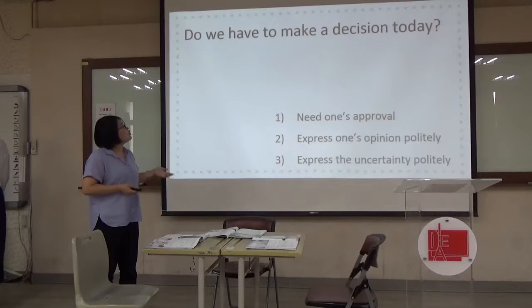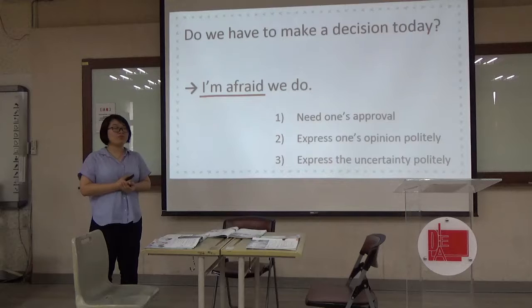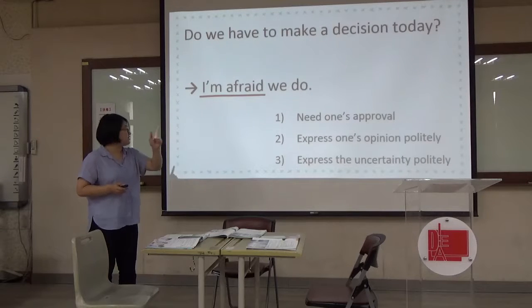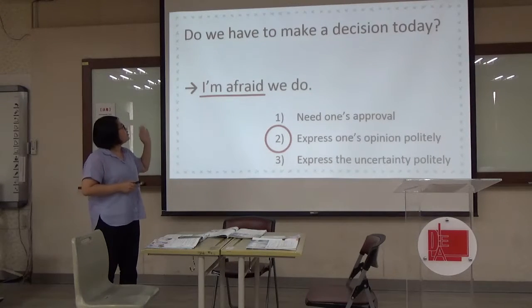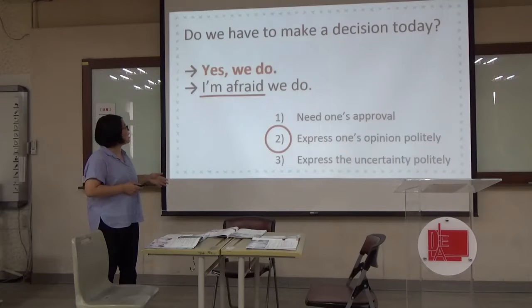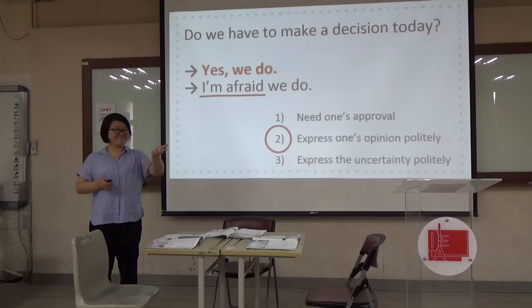The next sentence. Do we have to make the decision today? The answer is I'm afraid we do. The hedge is I'm afraid. Does anyone know what the function is, Bishop? Yes. The answer is express one's opinion politely. In this sentence, do we have to make the decision today? We could answer it by yes, we do. But Dory answered the question, I'm afraid we do, to show the politeness in the sentence. Can you get that? Okay.